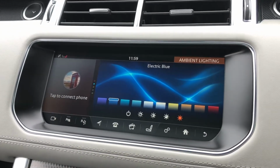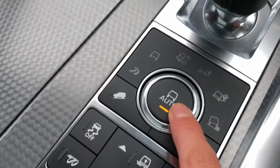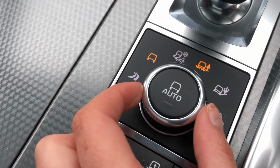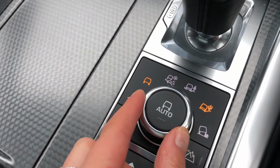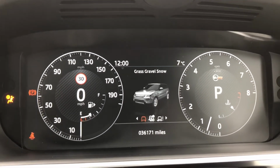Ambient lighting with many different colours to choose from, which looks cool especially in the dark. Different driving modes including grass, gravel and snow, sand, rock crawl, and you can see that on the screen in front of you also.